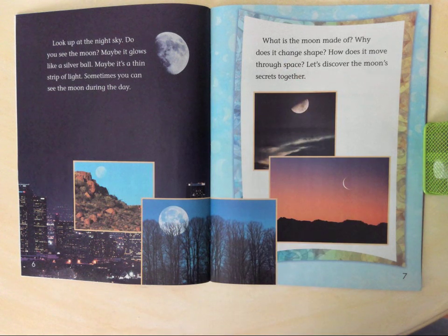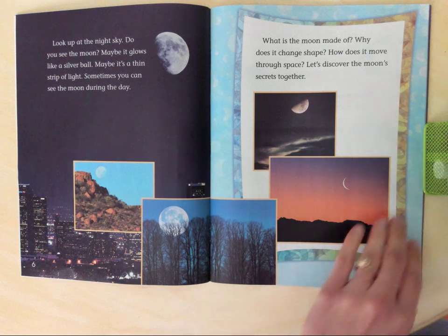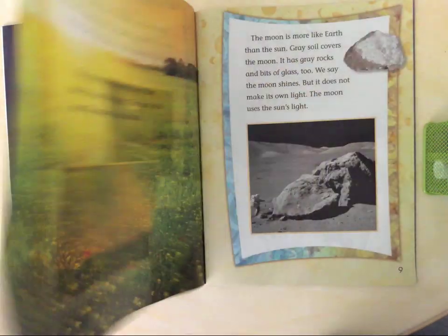What is the moon made of? Why does it change shape? How does it move through space? Let's discover the moon's secrets together. Take a minute and think about, what is the moon made of? Why does it change shape? Do you know? Do you think you know? Do you have a guess? I've always heard that the moon was made of cheese. Cheese. I don't think that's true, but let's see. I don't think it's made of cheese.